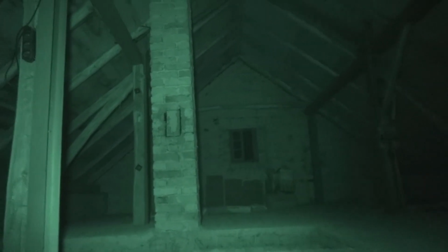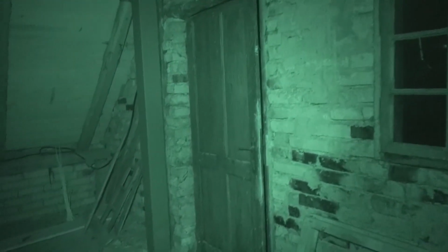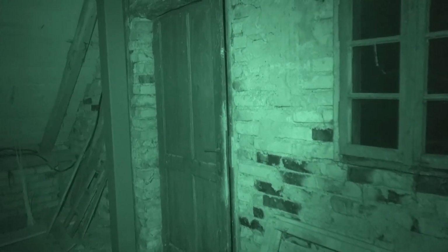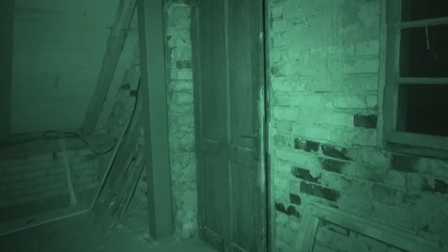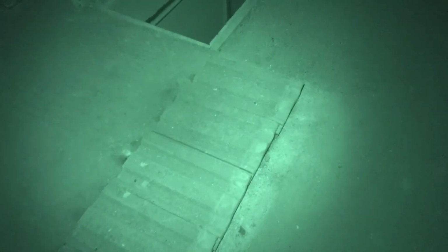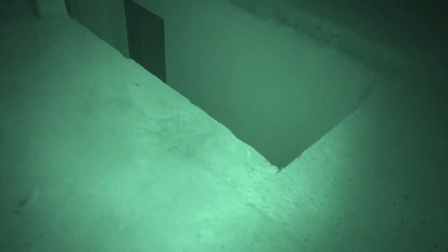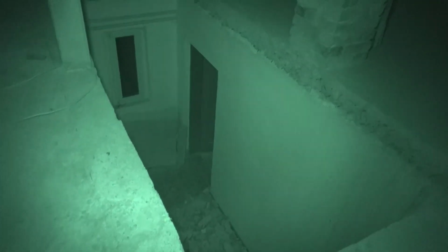Definitely colder up here. There's a breeze blowing through. There's a door here, which might look unusual. There are no stairs on the other side, but this door was used to store things, to transport things, because it's a bigger opening than, let's say, a window. I have to be careful where I walk so that I don't fall down, especially here. Okay, I'm good.